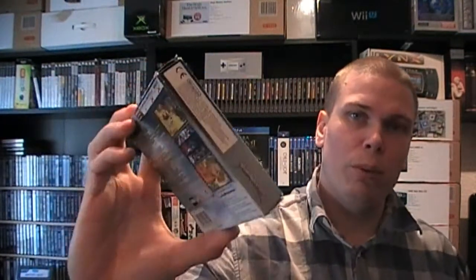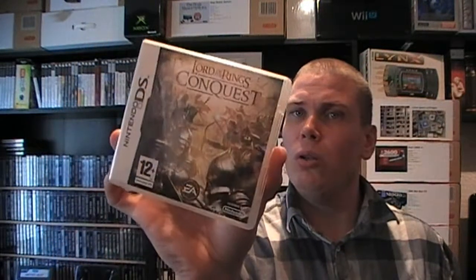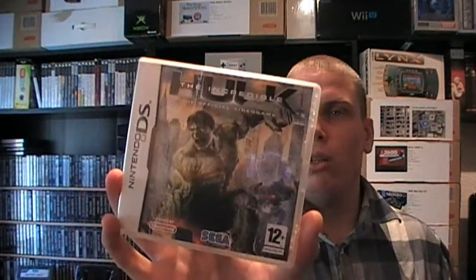And now for some Nintendo games that I got for 5 crowns a piece or something like that. Bionicle Heroes, complete in box, but the box is pretty messed up. But yeah, 5 crowns. Tron Evolution. Tank Battles, pretty awful game, I just tried it. Lord of the Rings Conquest. It looks pretty good, I have not tried it yet, and this is pretty enjoyable, I think I have spent some time with it. Incredible Hulk, 2D platform game.